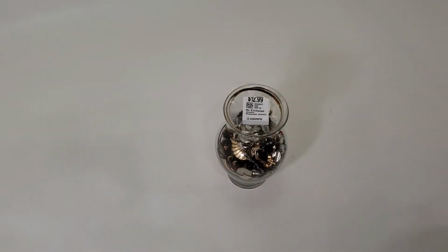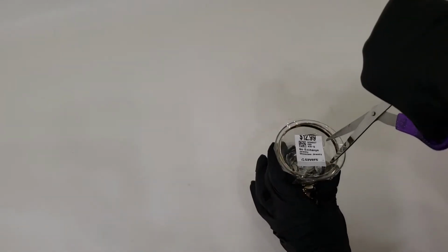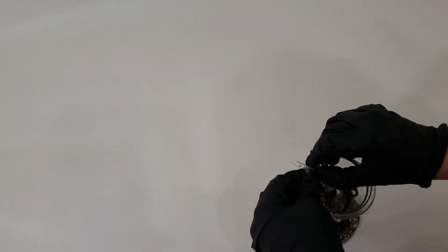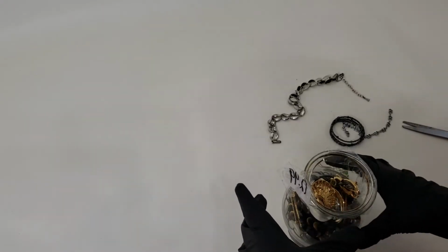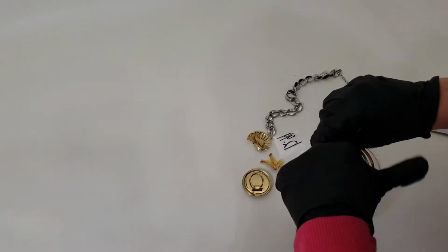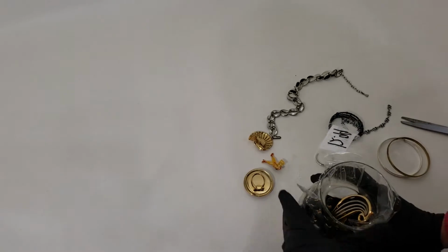All right, let's break into this vase. Not literally, but we're going to cut it open and see what we got from Savers. As you can see, it was $12.99. There was a couple pieces that I saw in here that I wanted to check out. I figured for $12.99 I can find a pretty good return. We put some bracelets right on the top here where all the tape is. Got my handy dandy black gloves on.